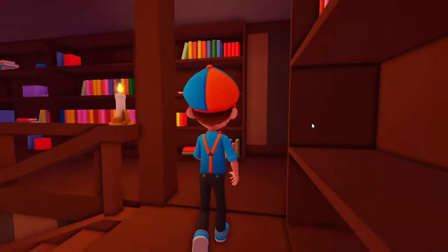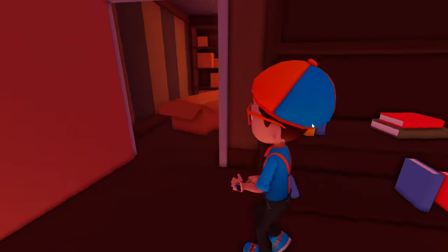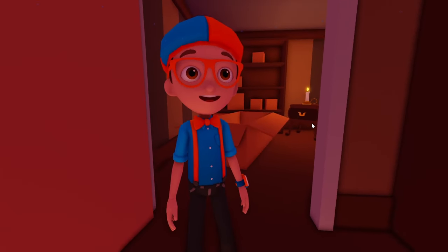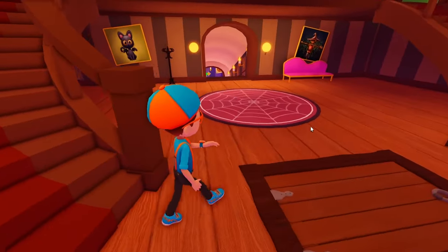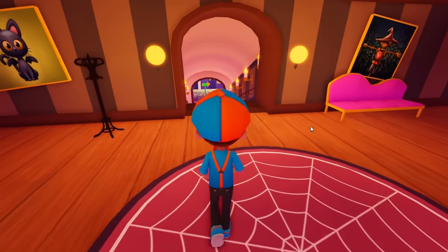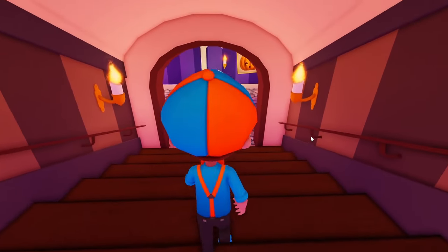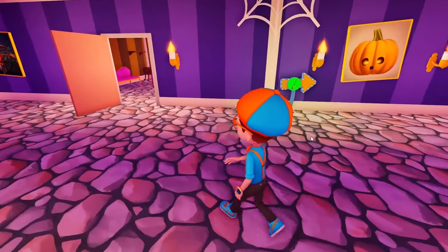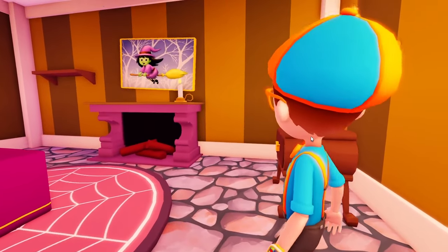All right, let's go up here. Oh, look at those colorful books. Is Tabs in here? Nope, just a room full of boxes. Okay, let's keep searching. Down the stairs and... Ooh, let's go down this stairwell. La la la la la la. Looking for Tabs in the house. Yay! Tabs! Tabs? Whoa, this room looks cool.